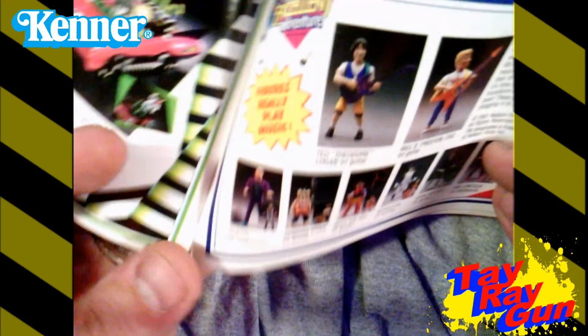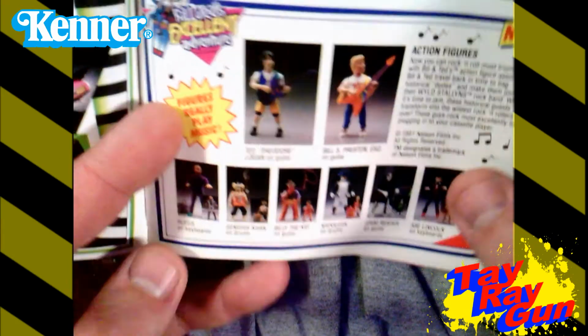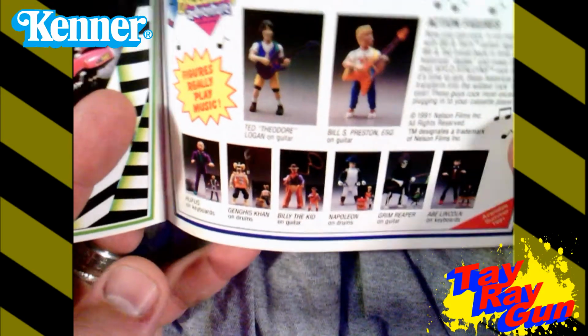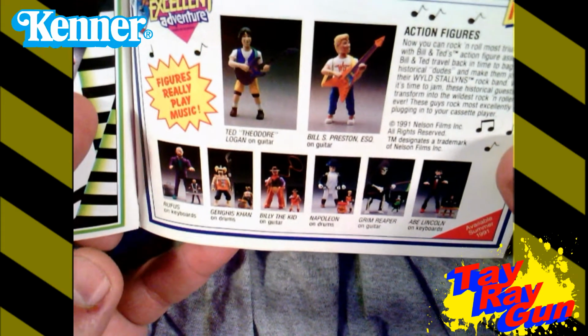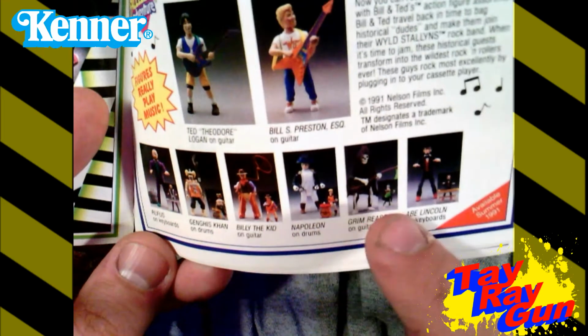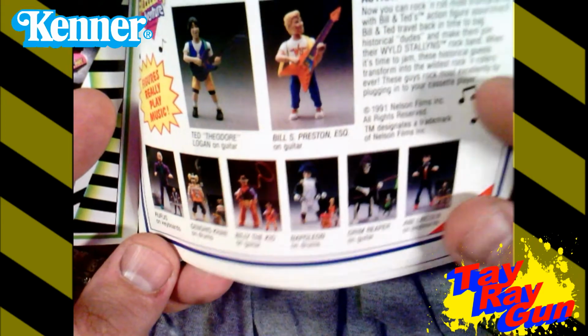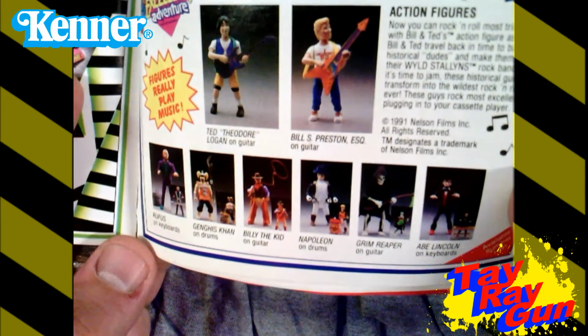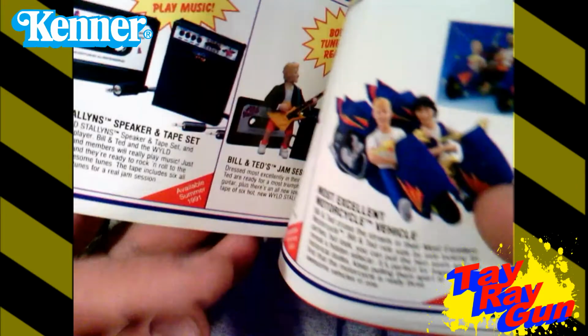Oh, Bill and Ted's Excellent Adventure. Now, I know my friend Josh, he loves these, so this kind of going through this is for you. But I always thought these were really cool. Though I love, when we talked about this line, Jeff and I totally want to get that Grim Reaper on guitar. I think that's awesome. That's such a cool figure.